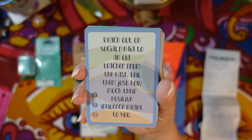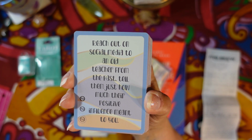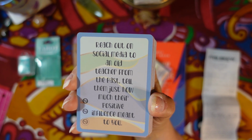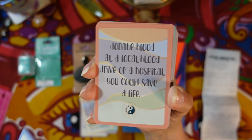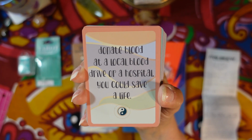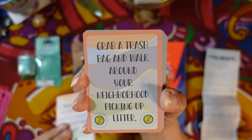As a teacher, I can tell you that would be quite meaningful to me. In fact, a boy did that at the end of the school year. He was graduating high school. He sent me a note. I taught him in elementary school. So, yeah, that's very good. Teachers love that. Donate blood at a local blood drive or a hospital. You could save a life.